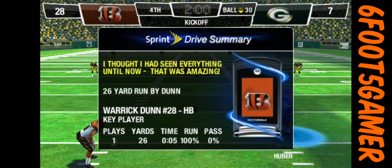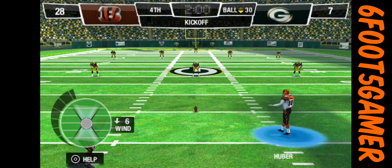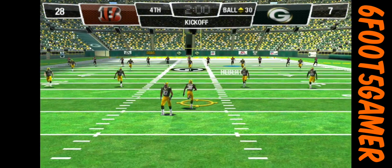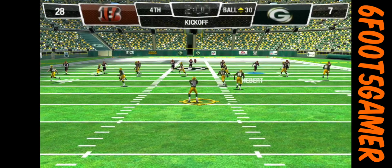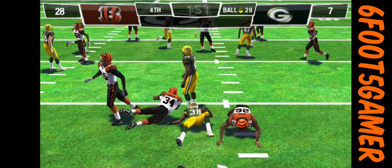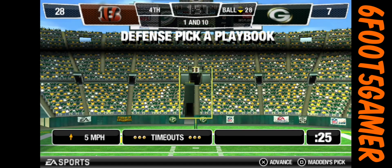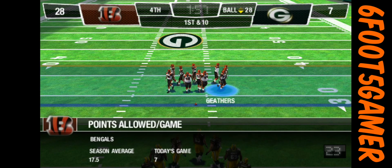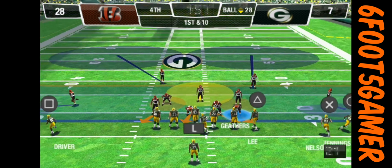Number 10 looks to send this one deep. The kick. Takes it at the 16. I really don't think you have a choice at this point. You have to get in the 2-minute offense, try and get the ball down the field quickly in your star players' hands, change the momentum of the game.